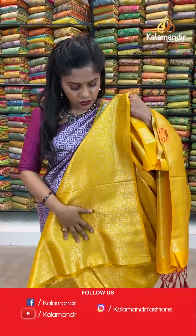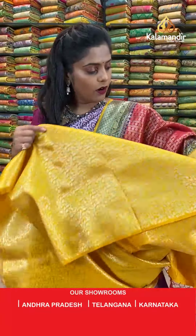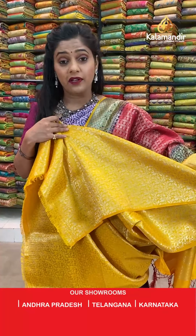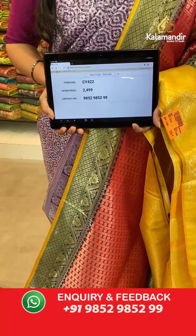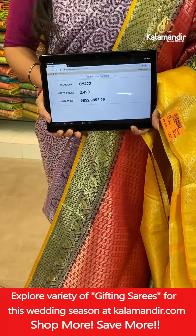This sari too has a contrasting blouse piece. However, this time instead of brocade work, there is floral jal work on the blouse piece. Let me show you the pricing details now. Sari code is CY422, offer price 2499 rupees.